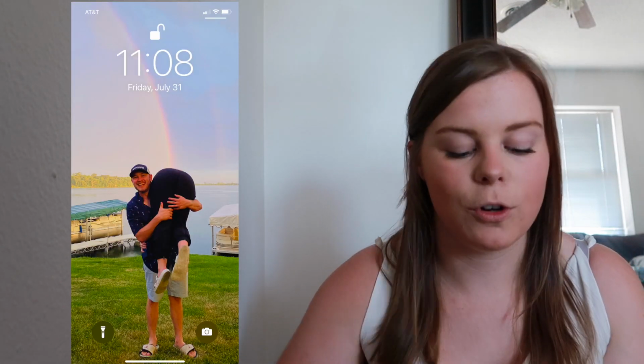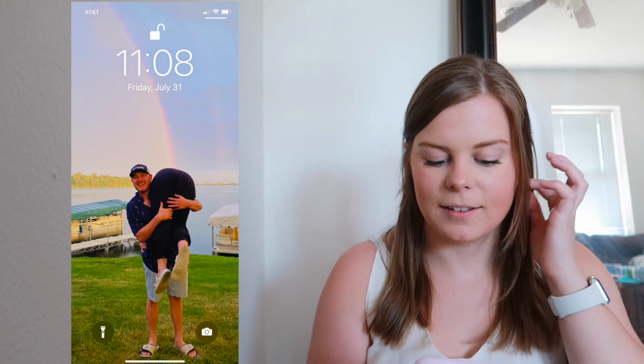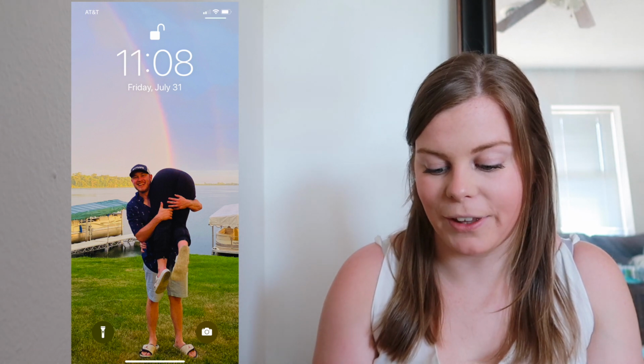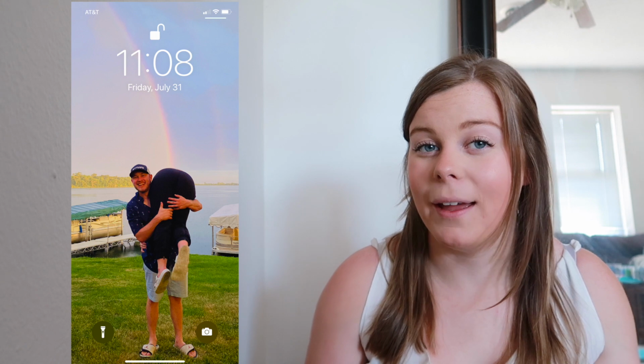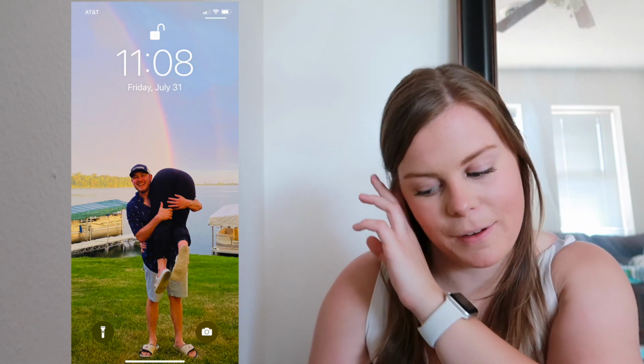Okay, so I'm just going to insert a screenshot of what my home screensaver looks like. This is a picture of my boyfriend and I, and he thought it would be really funny to make it look like the rainbow is coming out of my butt, and it is pretty funny. That's why I keep it as my screensaver. It makes me laugh every time I go to open my phone.